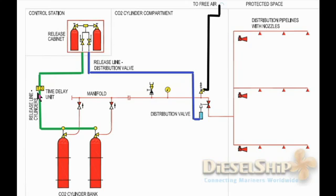The reason why it's kept as an empty bottle is that the CO2 from the pilot bottle takes time to fill up the empty bottle. Thus, this is how the time delay is created. And electronically, we have a solenoid valve and a timer mechanism, which after, let's say, a 20 second time delay, opens the solenoid, and thus the CO2 goes and opens the main cylinder unit. So, as the chief engineer opens, the CO2 opens the main distribution valve.